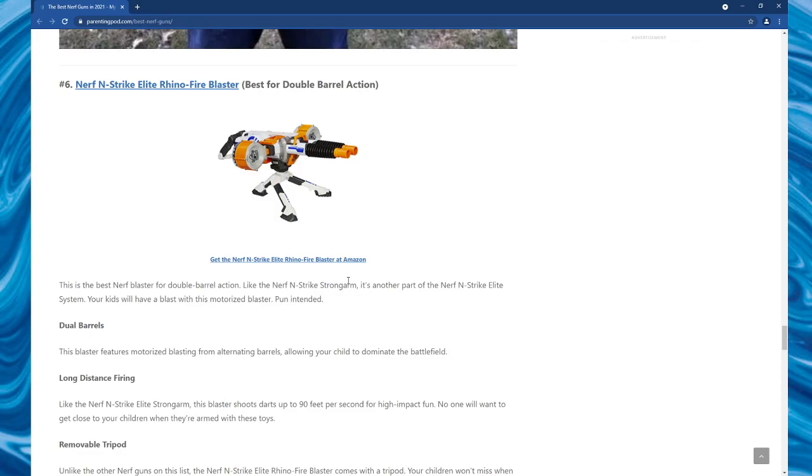It's another part of the N-Strike Elite system. Again, it's a series, but that is correct. Your kids will have a blast with this motorized blaster, pun intended. Okay, not a great pun. I did not need to say that.